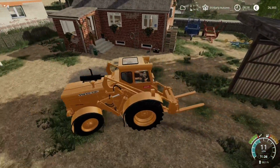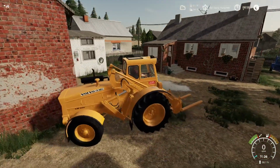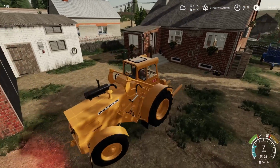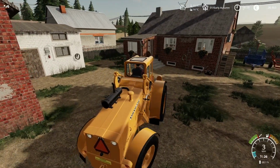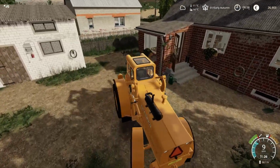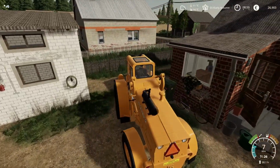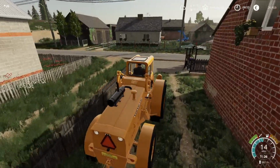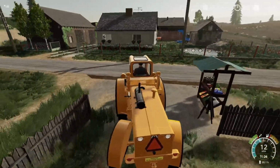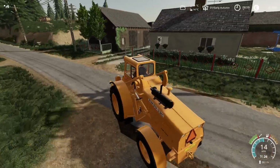Yeah, we need this wheel loader to handle the boxes. And I think I will store the potato boxes in the shelter where the harvester is now. So we've got to find somewhere else to put that guy.